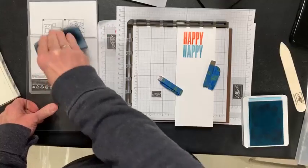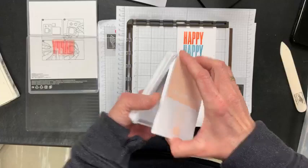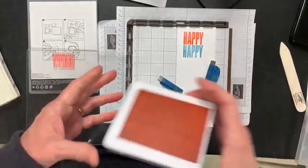Okay, again, I'm going to clean my stamp. I'm going to move my ink. This time I'm grabbing Petal Pink, which may be wrongly named because it's kind of peach, not pink.